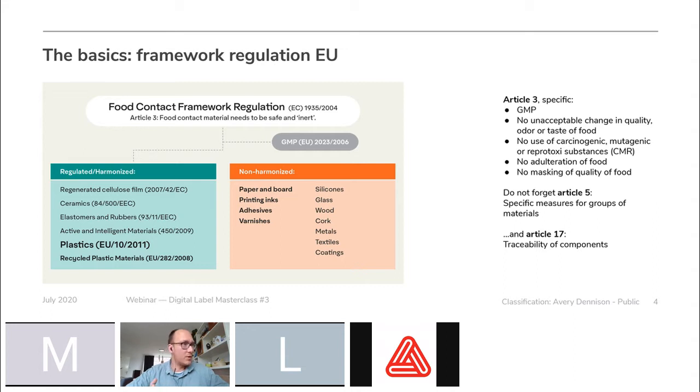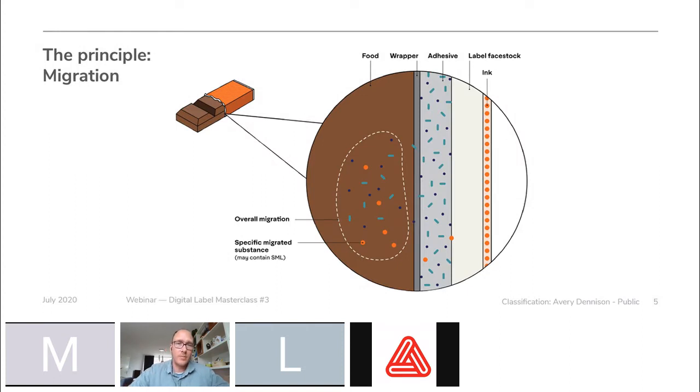So although Switzerland is not a member state, they do have an ordinance on printing inks. And while there's no specific member state other than Italy mentioning the adhesives in a regulation, there is a specific guidance from the FEICA on how to make sure that the adhesives are food contact compliant. So there's a guidance in place. And we use that to make sure that all of the materials, also when non-harmonized, can comply with that food contact framework regulation. So I'm going to cover Article 17 in another slide. But the next one, I'm going to talk a little bit about migration.